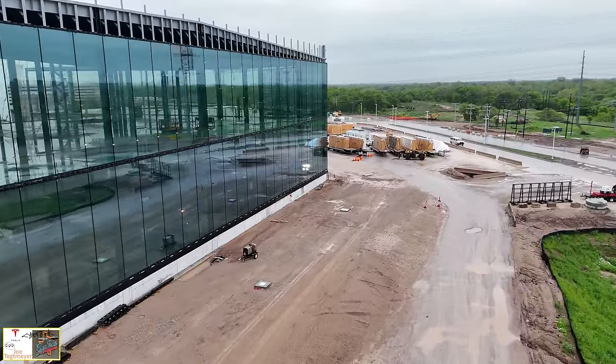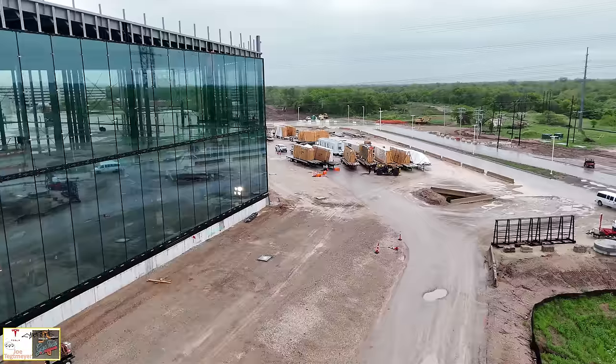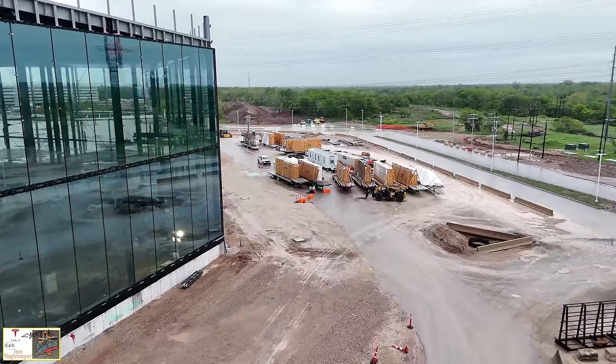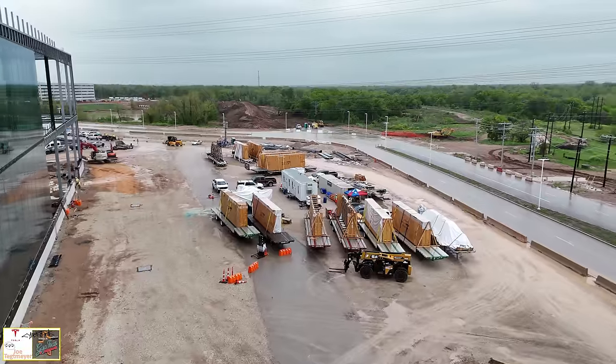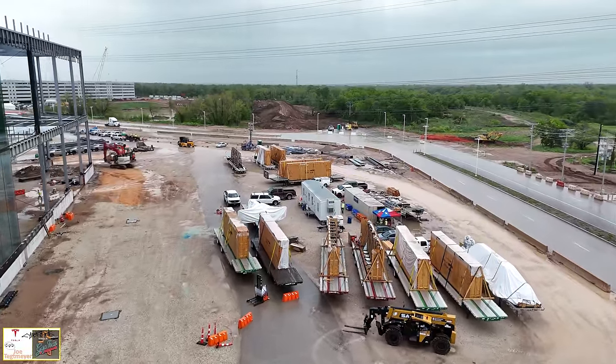As we pass the windows that have been installed here on the south side, we can see all of the newly arrived or crated windows waiting for their opportunity to be installed.